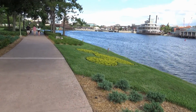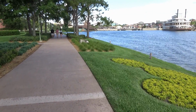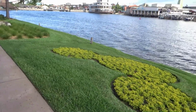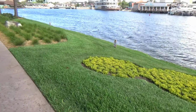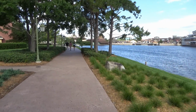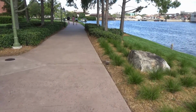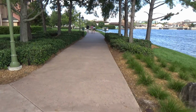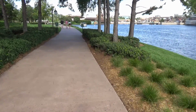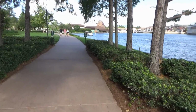You notice it more easily on the boat ride from Disney Springs to Port Orleans Riverside and Port Orleans French Quarter, but the plantings here are shaped like Mickey Mouse heads. As you can see, we're walking at a nice moderate pace, and yet you can already see that we're very close to Rainforest Cafe.